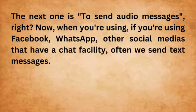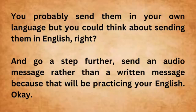The next one is to send audio messages, right? Now, if you're using Facebook, WhatsApp, other social media that have a chat facility, often we send text messages. You probably send them in your own language, but you could think about sending them in English, right? And go a step further. Send an audio message rather than a written message, because that will be practicing your English.